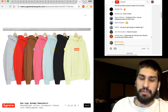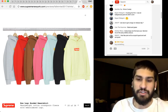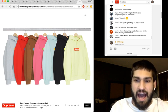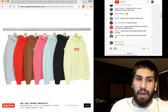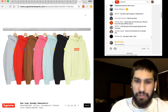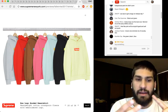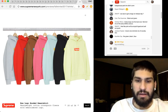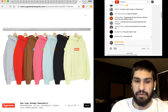But I don't know. What do you guys think about these colorways? Supreme usually just does all red box logos, all black box logos. I'm not sure when's the last time they've ever released one, two, three, four, five, six different box logo colors. I think the most hype will definitely be the acid green with red, the red with purple, and the pink with green. The red, the pink, and the acid green. But then again, all Supreme box logos, especially these, are going to be very, very hyped up.